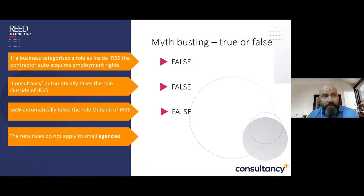And then the last one there is that the rules do not apply to small agencies. So that's false. So there is a condition in the legislation that the rules only apply to large and medium-sized organisations, and that would include small agencies, but some agencies are still a little bit confused and thinking because they're small it doesn't apply to you. So they're the key myths and a quick overview of the legislation for you, Matteo.